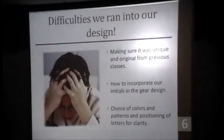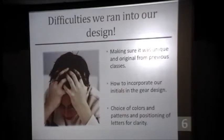The difficulties we ran into: we wanted to make sure it was unique, not like something someone else has already completed. We wanted to incorporate all our initials into the gears, and then just the colors, the positioning of the letters, and the clarity, so that people can understand where it came from.